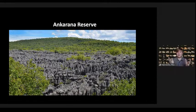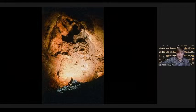This is a place in northeastern Madagascar called the Ankarana Reserve. And Ankarana is basically just limestone, and then all the erosion that's happened, and then caves and caves and caves. And in it, we find the evidence of this amazing ecosystem that only went extinct in Madagascar about 300 to 800 years ago.